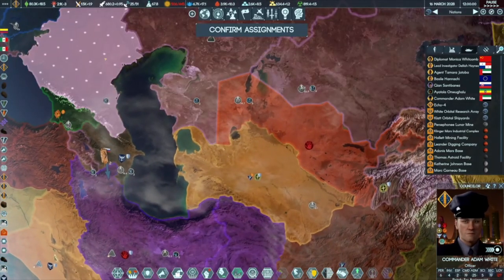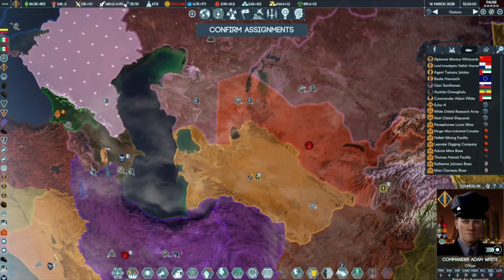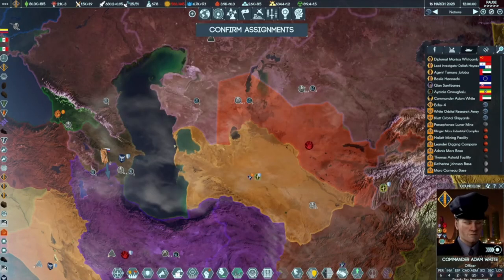Okay, that's it. We'll be back next time to try and discover the language. Actually, next time we're going to upgrade a crap ton of our stuff in orbit to the next level and start pumping out additional research. And hopefully we're going to get the mission to the inner planets. We're going to set up Mercury and Venus to be giant science hubs. And yeah, we'll continue the war against the aliens and the war against all these other bastards that keep trying to take our stuff. Okay, talk to you later. Bye.